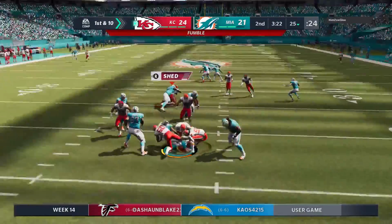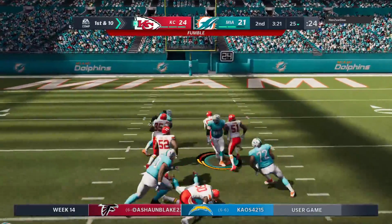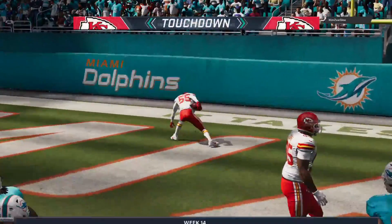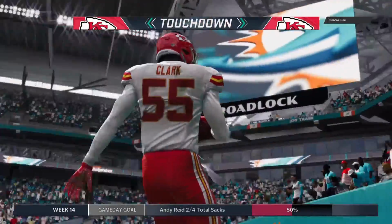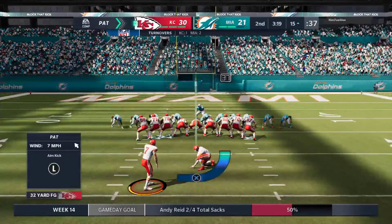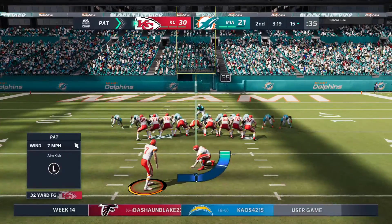To a hit, and the ball is out. And it's picked up by the Chiefs. And he has brought this one back. A fumble recovery for a Chiefs touchdown. Harrison Butker. So the big fella gets on the scoreboard with a return for a touchdown.